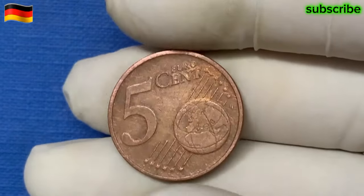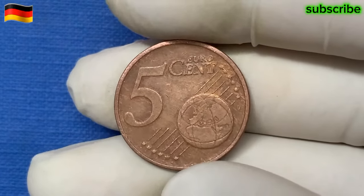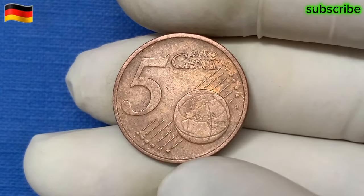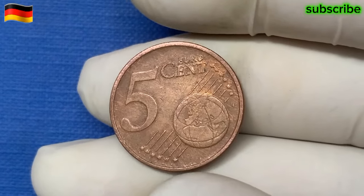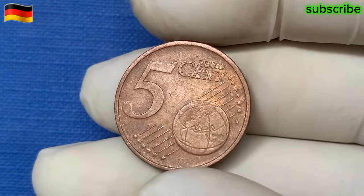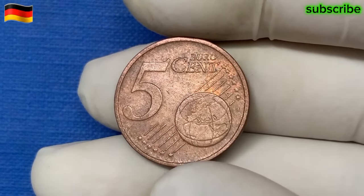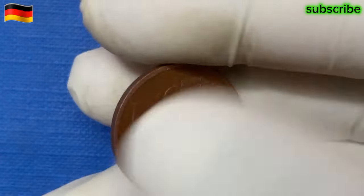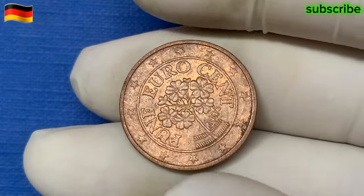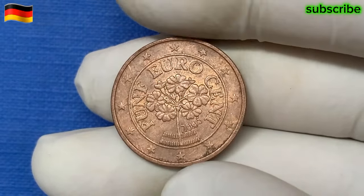The year 2005 was a time when the euro was already well established across many European countries. By this point, millions of these 5-euro-cent coins were in circulation, helping facilitate everyday transactions from Paris to Rome, Berlin to Madrid. Despite its humble face value, the 5-euro-cent coin carries with it more than just monetary worth. It reflects the unity of Europe's diverse nations coming together under one currency.